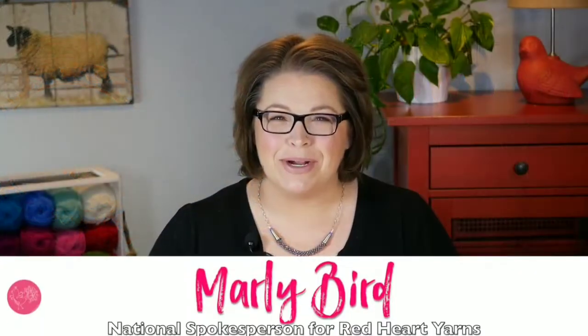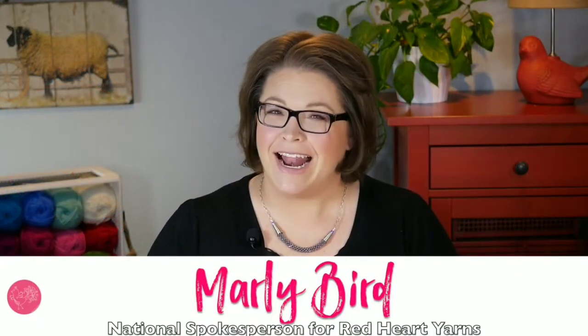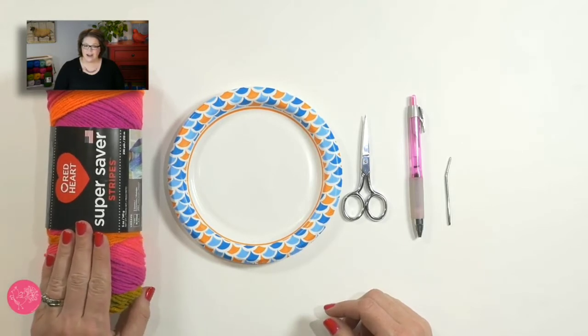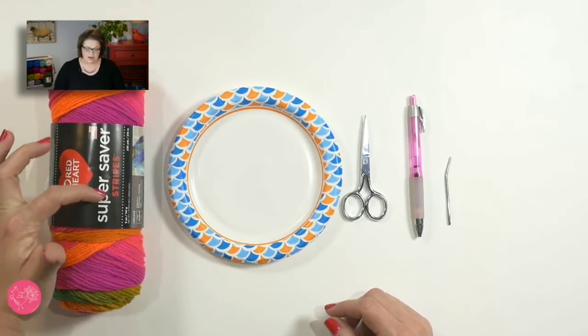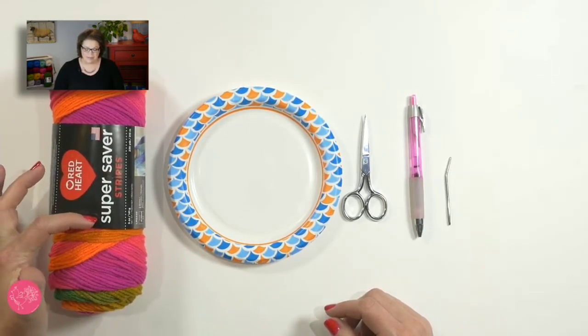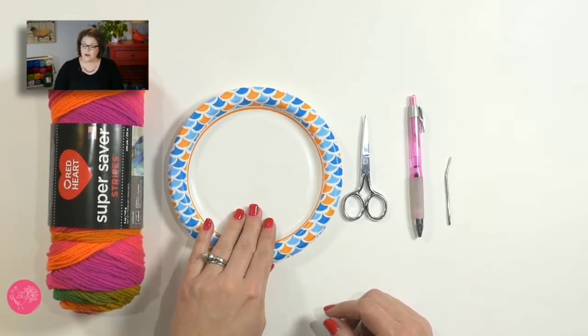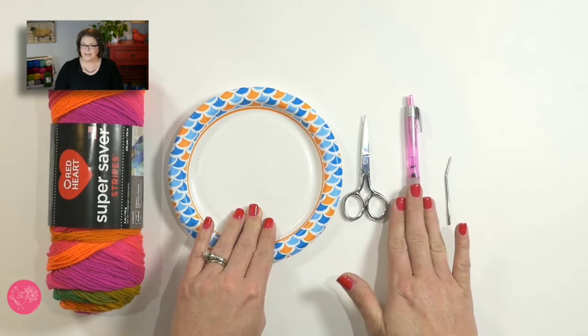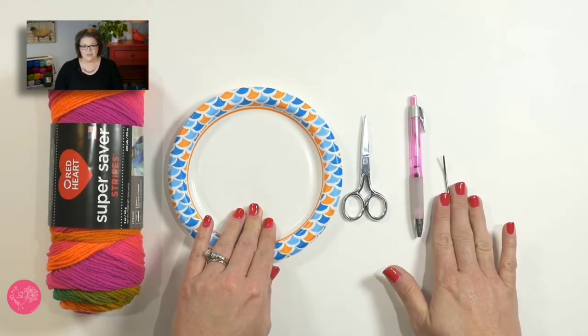Hello, I'm Marley Bird, proud spokesperson for Red Hot Yarns, and I want to show you how to make these super cute paper plate weaving projects. For this project, you will need a skein of Red Heart Super Saver yarn. I'm using Red Heart Super Saver stripes in the example today. You need a small or a large paper plate, a pair of scissors, a pen or pencil, and a yarn needle.